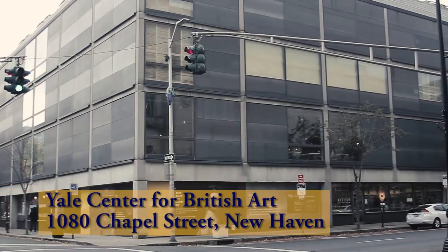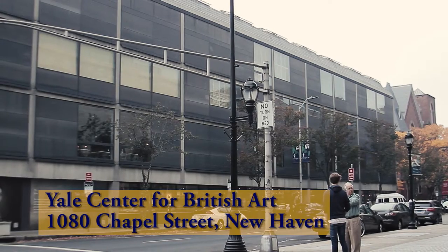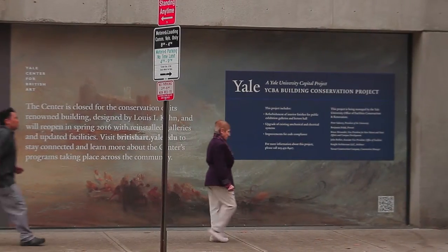The Yale Center for British Art was the last of the Louis Kahn buildings. It's being renovated right now and is about to reopen in the spring. It has one of the world's leading collections of British art, and it was founded and endowed by Paul Mellon.